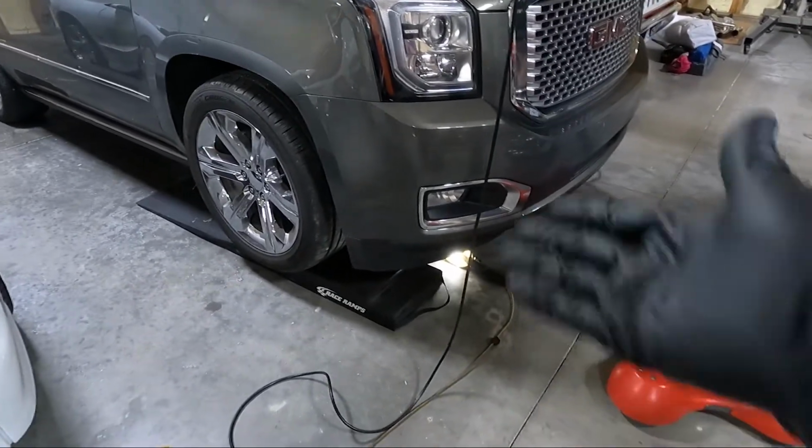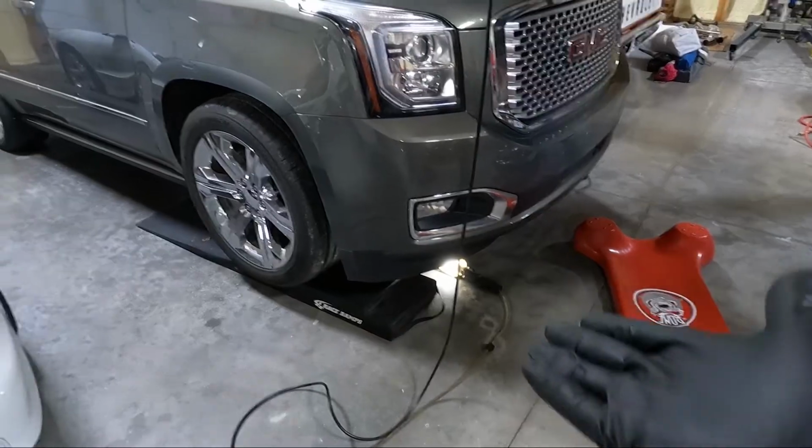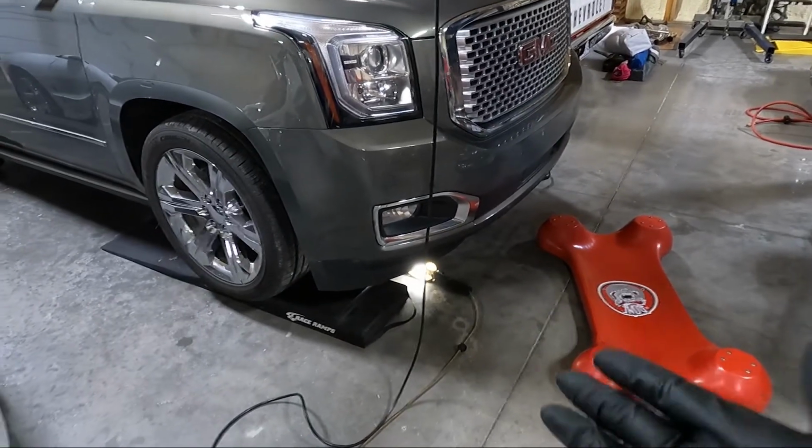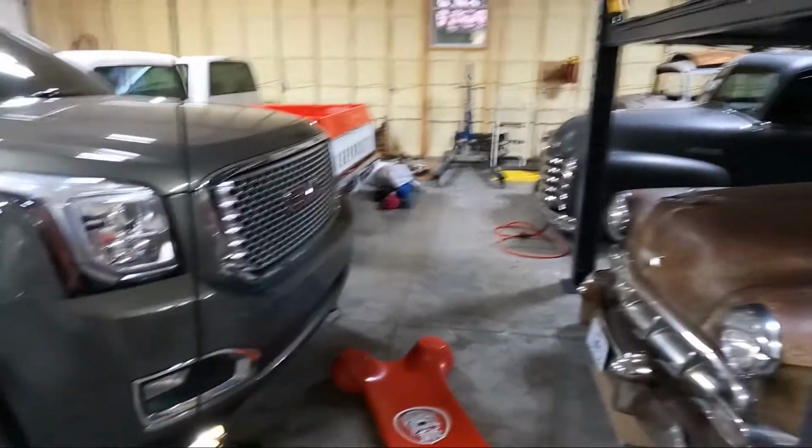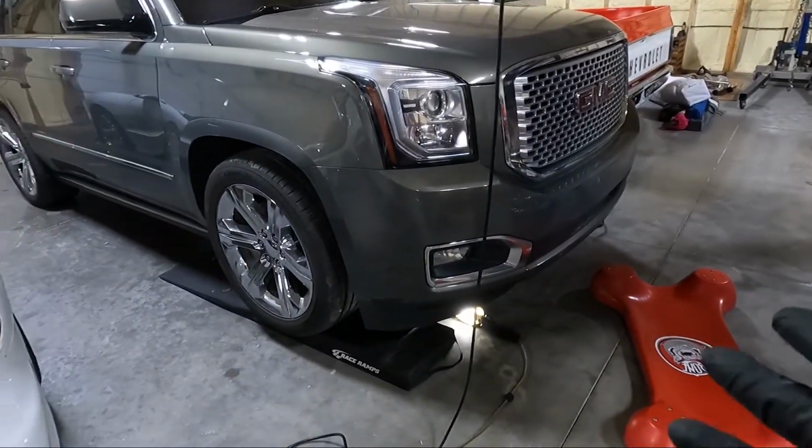And so, honestly, I probably should have done this while I was changing the oil, but I put it up on my race ramps. Guys, I'm telling you, I use these race ramps for just about everything, including getting stuff off my lift, like my truck here, something super low.